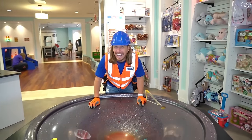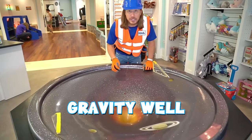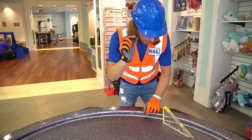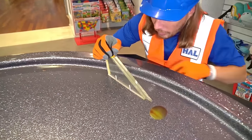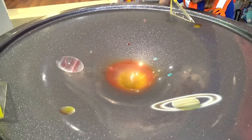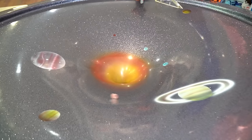Now friends, this is called a gravity well. It's really, really cool. It actually uses coins, like this penny. What happens is you put a coin right here, and now watch really closely. And it drops down and it spins around and around and around. But it actually stays on its side. That's really awesome.